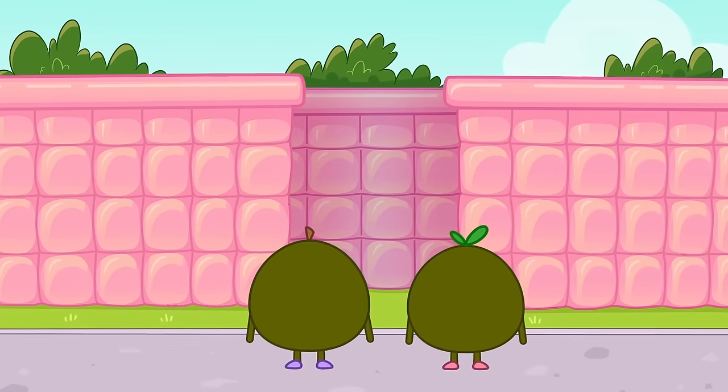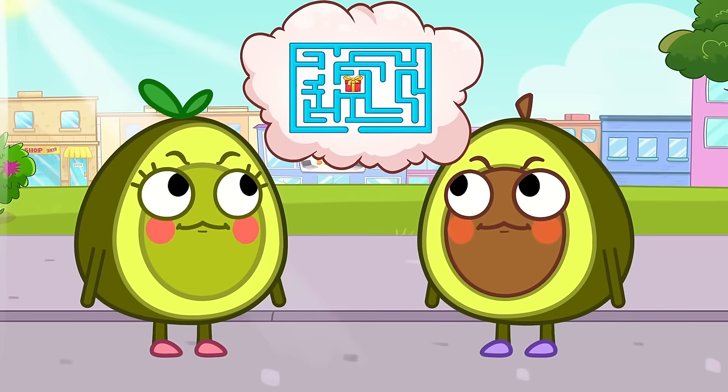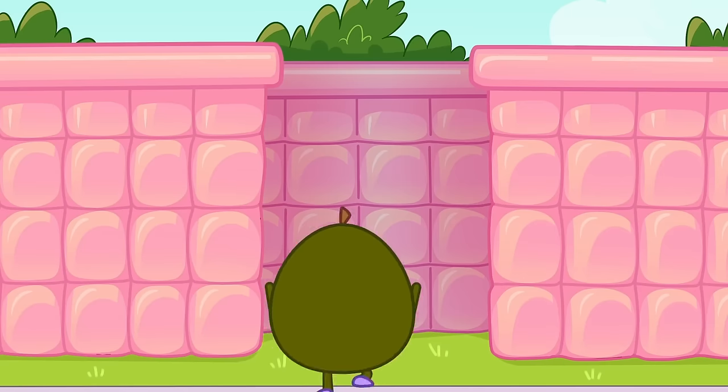Pit and Penny have found a maze! And there's a special prize inside! Who will find the prize first?